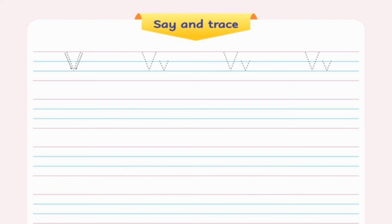V says V. V is the sound of the letter V. Now trace the letter V. Kids, your writing and tracing should be neat.